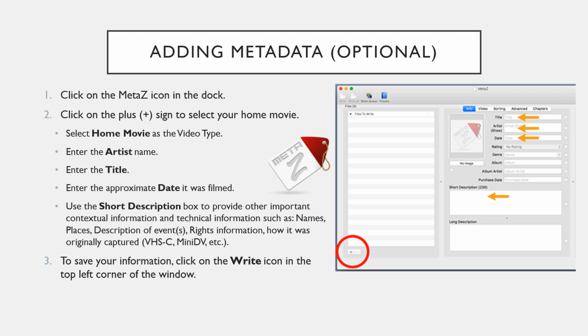Use the short description box to provide any other important contextual information and technical information such as names, places, description of events, rights information, or how it was originally captured, such as VHS, mini DV, etc. To save your information, click on the right icon in the top left corner of the window.